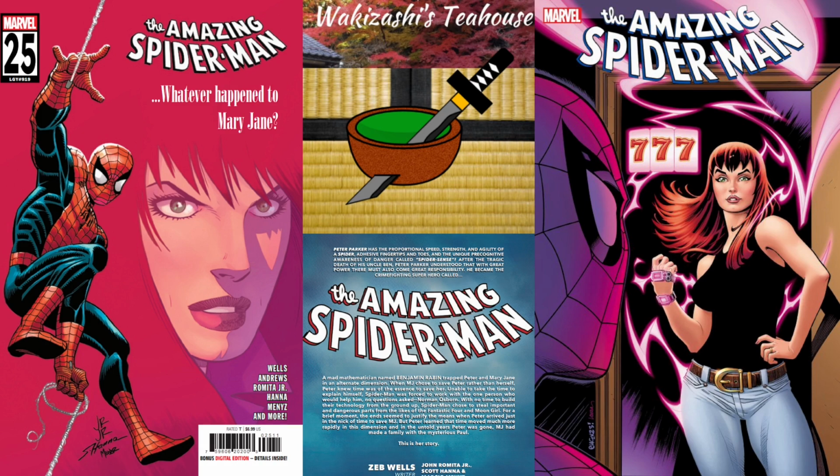The main story features two artists, Kaare Andrews and John Romita Jr. Kaare Andrews draws the first part of the story, which is set in the alternate New York where MJ is trapped with Paul. Boo hiss. Andrews' art is refreshing, it's vibrant and it suits the story well. He draws MJ looking like a shapely woman, obviously remembering that she is a supermodel after all. Some artists seem to have forgotten this.